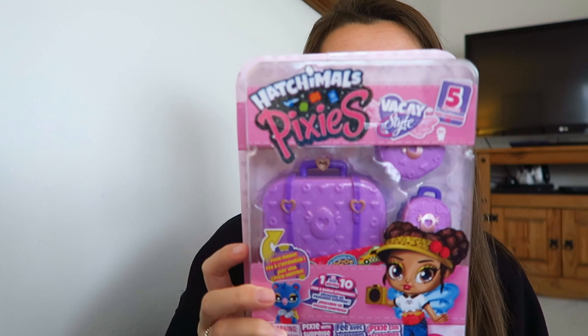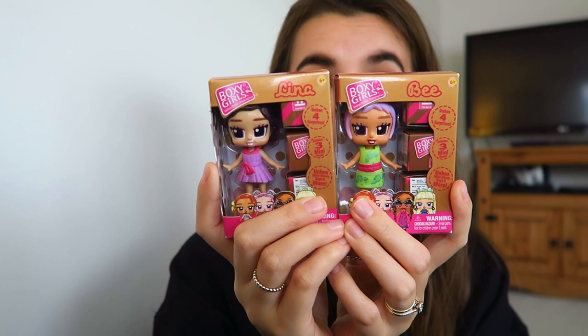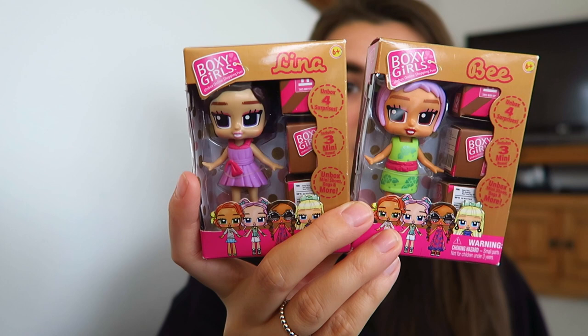So I've got that. Talking of plastic tat, she has got some of these Boxy Girls. I don't know what they are. I just got these in the Sainsbury's toy sale probably like 2 years ago, and they've just been sat in my stash waiting for when she's a little bit older. So we've got Lena and B. I assume they're sort of like an LOL doll style. I think she'll like those, and I think they were like £2.50, £3 in the sale. Can't really remember, but she's got those.